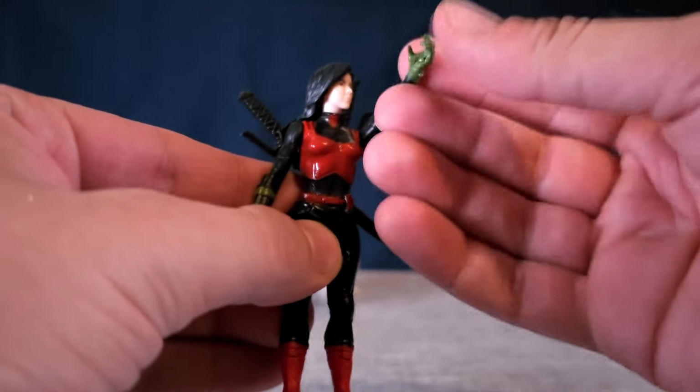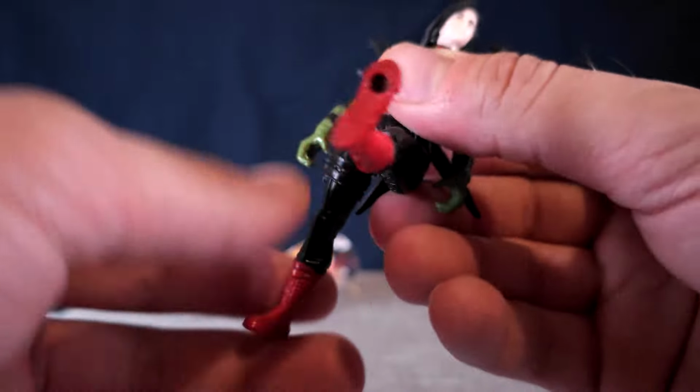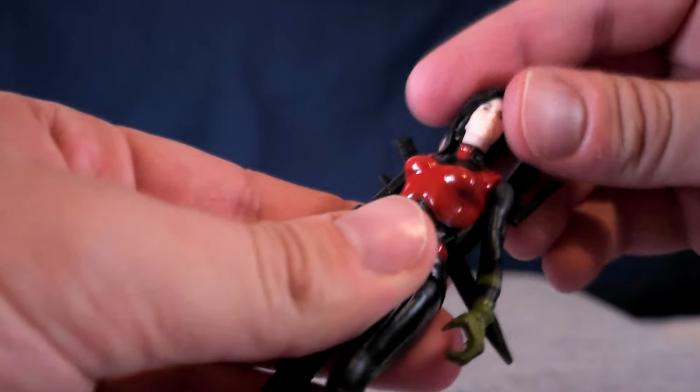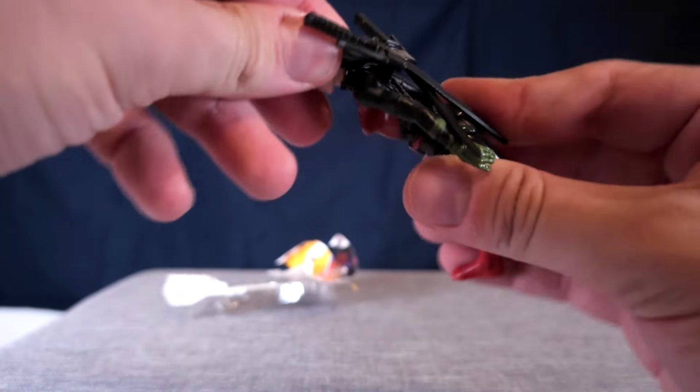The articulation is very basic, nowhere near G.I. Joe figures, which these are clearly inspired by. But for $1, you can't complain. The paint's really good and precise. I adore the simple dot eye. She comes with these big piss-off katanas, as well as a solid holder for them.